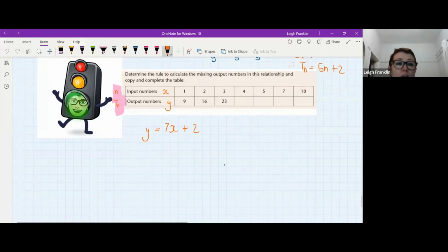Absolutely. So whether we chose to write this rule as y equals 7x plus 2, or if we wrote it as tn equals, whoopsie daisy, not 2, if we wrote it as 7n plus 2, it really wouldn't have mattered in this case. All right. So who managed to get that right? You can say me in the chat if you did. Thanks, Stephen. Thanks, Luna. Oh, lots of you. Yes, me. Cool. Good job.